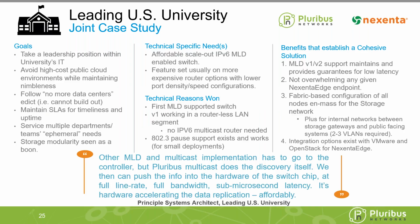So what they decided was the goal was no more data centers, avoid the high cost of a public cloud, and have the ability to match the ephemeral needs, meaning people ask for something, it might be a 3-month project, it's here, it's gone, you give it, you take it back, returning that power and that flexibility.